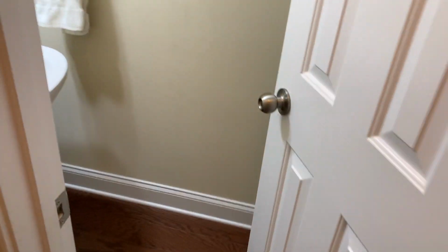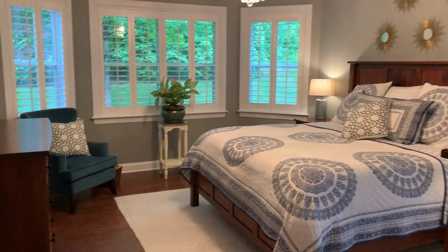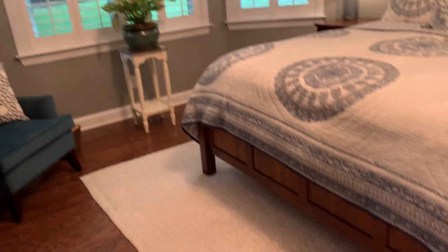Also, master on the main. Half bath is here. And then as we come into the master on the main, real quickly to show you, there is a surround sound system in the living room and outside, which I'll show you in a minute, and that's the system that goes with that. Okay, look at this, plantation shutters into the bay window in the master. Wonderful fixture, just a great room all around. Hardwoods. This was another update.